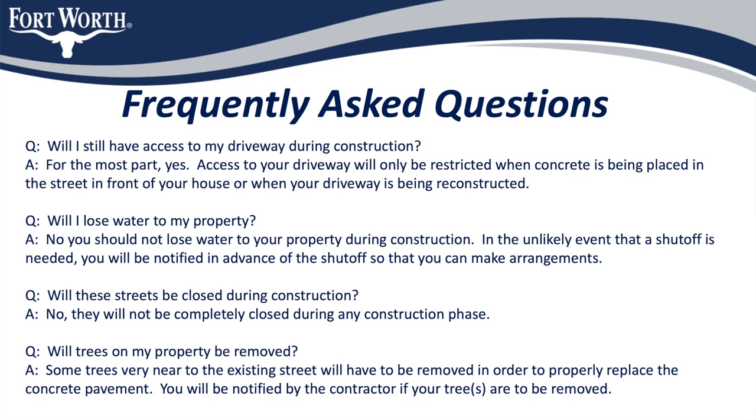Will any roads be closed during construction? No, the road will never be completely closed to through traffic during this project. While access may be limited to certain areas of the street during working hours, residents will have access to their homes at most times. The only time when access to your house will be disrupted is when your driveway is being replaced or the new pavement is being placed directly in front of your property. You will be notified by the contractor in advance regarding any disruptions to your access.